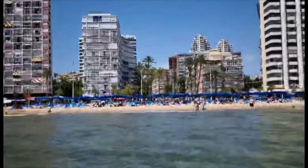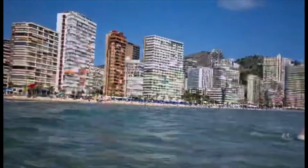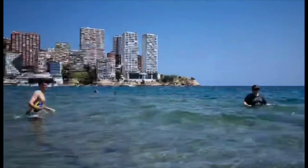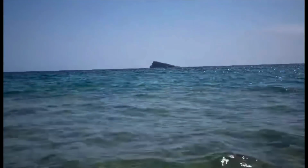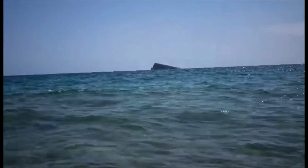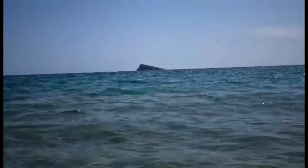Gorgeous. And we've got sun loungers. Beautiful. And of course, you've got the island there, the famous Peacock Island, if that's what it's called, from the TV show. But everywhere I go along the seafront, it always looks like it's right next to us.